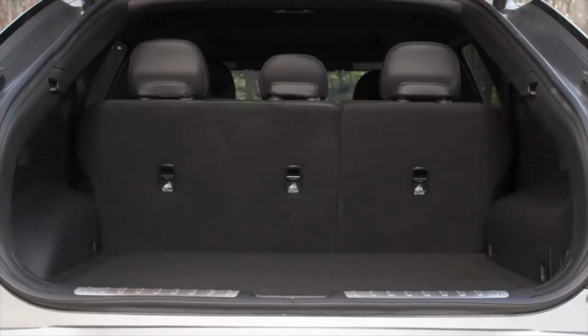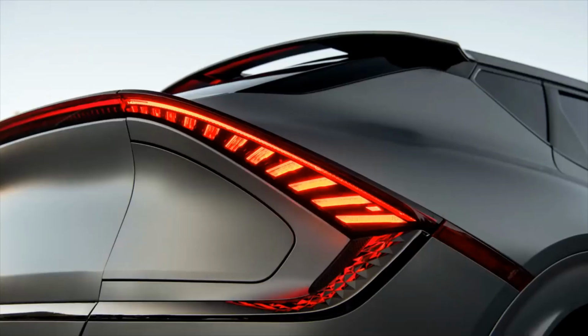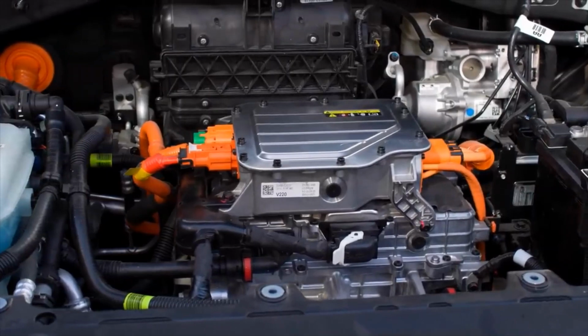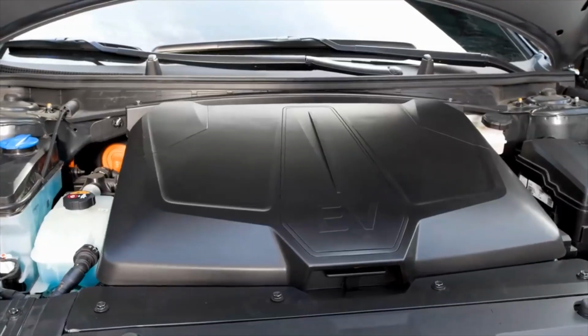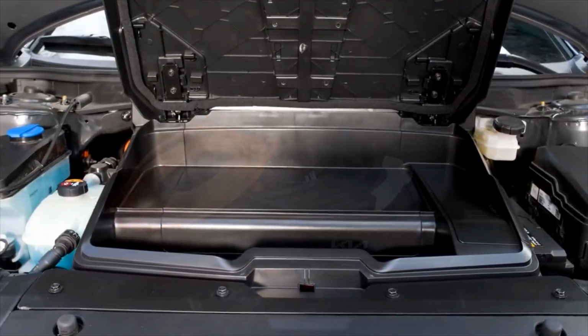The two cars are similarly matched for trunk space, but the Ioniq just edges ahead with 18.8 cubic feet to the EV6's 18.4, and offers fractionally more frunk room too. Which might be handy if you find tidying away those charging cables like wrestling with a family of snakes.